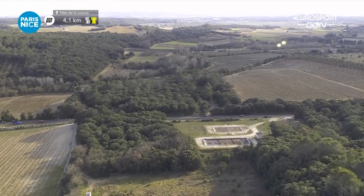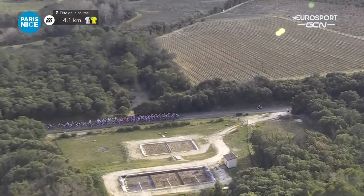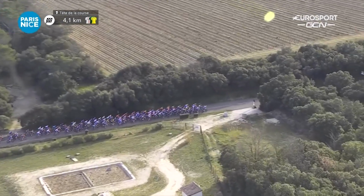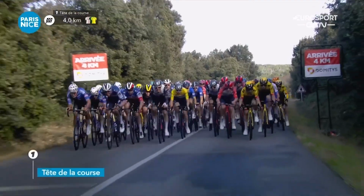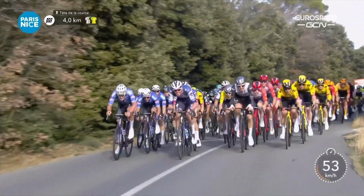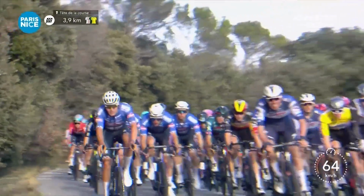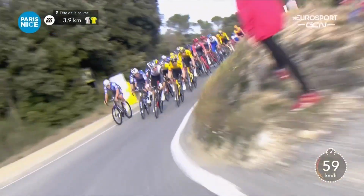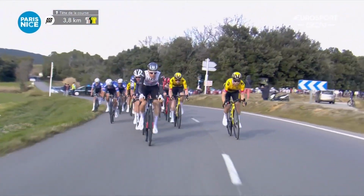Tadej Pogacar has taken 2 bonus seconds, but the big news behind him has seen 6 bonus seconds for his closest rival, David Gaudu. As long as there's nothing else that changes in the next kilometre or so, it's going to be a 6-second gap in the general classification between Tadej Pogacar and David Gaudu. Pogacar hoping to keep the yellow jersey. To do that, he's got to survive really for the next 800 metres without incident or accident.